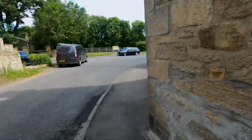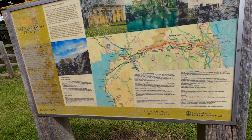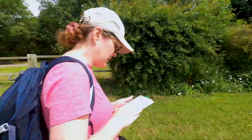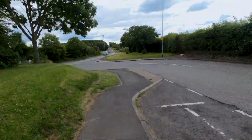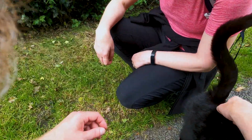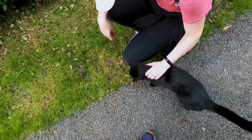Ironically, even though there was another sign up here at the top of the hill, we struggled to find the wall. We looked around for a bit, over the fence and in the field, but we actually didn't see the wall at all. It was a little bit confusing. Of course, I know now it's behind this hedge, but we wandered around for a few minutes before this little black cat came out to say hello. Being cat lovers, we stopped to say hi, and the little guy led us right down to our first view of Hadrian's Wall.